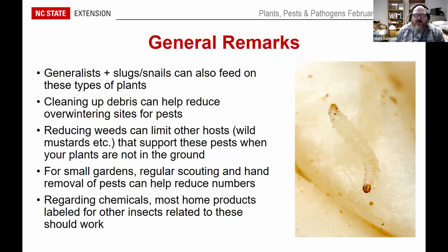And then finally, of course, there are chemicals that you can use. I would say most home products labeled for other insects related to these should work. So, for instance, a general caterpillar chemical that works against caterpillars, even some Bacillus thuringiensis, some BT, should work on most of these caterpillars. But definitely check fact sheets and guidelines online.